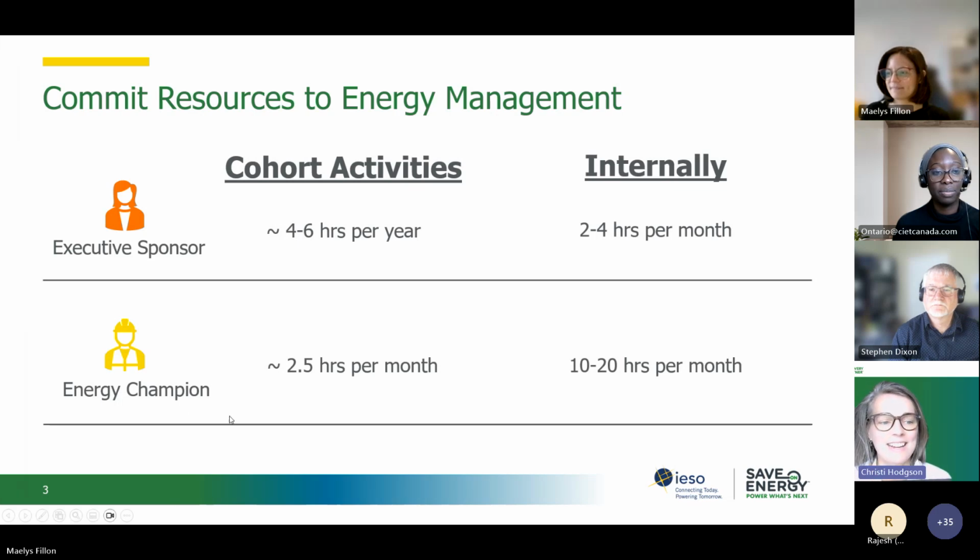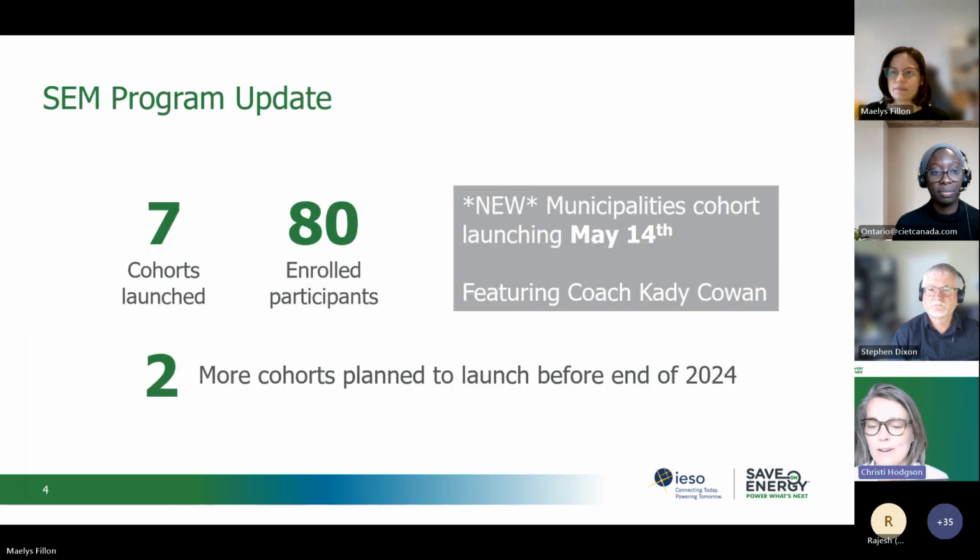And on the next slide, just some numbers about how far we've come with the SEM program so far. We've launched 7 cohorts already for sectors. We have a multi-site portfolio cohort. We have a hospitals cohort. We have a colleges and universities cohort. We have a heavy industrial cohort. We have manufacturing cohorts, and over 80 participants.